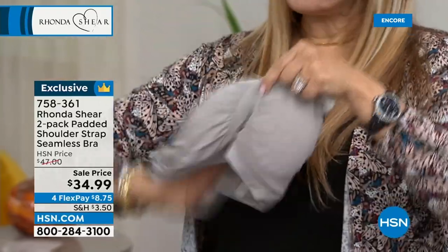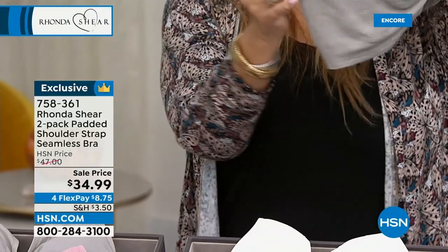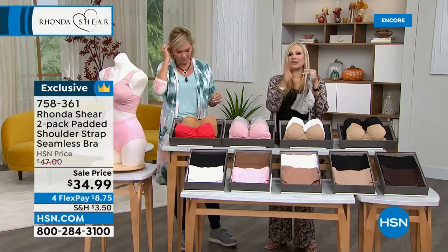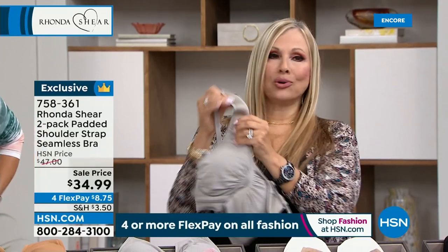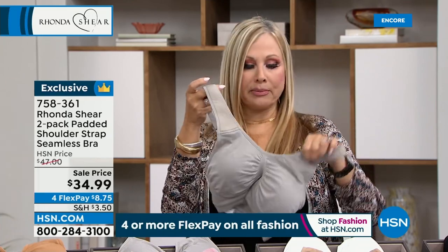We knit in support. There's no underwire in this one. There are no hooks and eyes in the back. There is adjustability. That's a step that we don't see in a lot of the Abras, but this one has adjustability and padded shoulders. That's just for your comfort and also to make it look a bit more like a camisole than a bra, so it doesn't look like you're wearing bra straps.